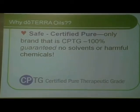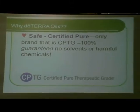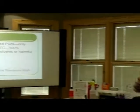In fact, they're so pure that we can ingest them. They're safe for ingestion. I would never recommend you go and take something off the shelf and put that in your water, put it in your food and take it. In fact, if you look at a lot of the bottles, they will say not for internal use, okay? But this company has been around just for about 5 years, and now we are learning that some of the best ways to take these oils is internally. So this is what I'm talking about, doTERRA oils only.